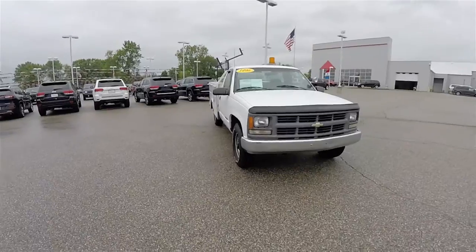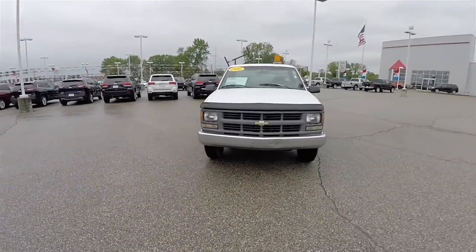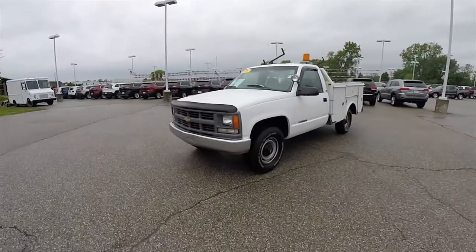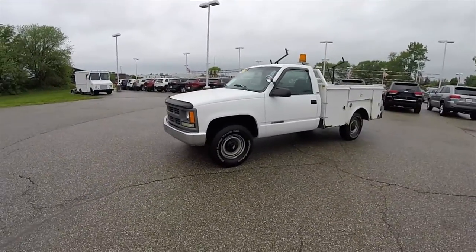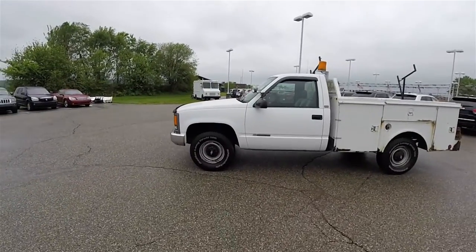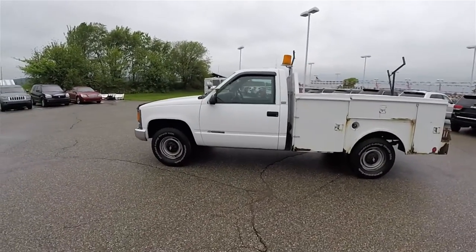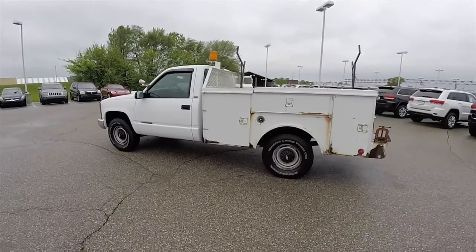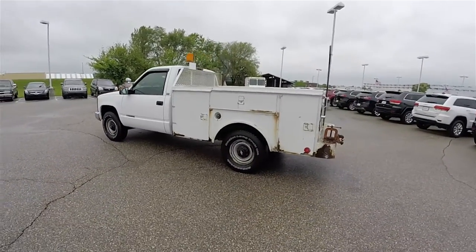Hello everyone. Today we're going to take a quick walk around, look at this very nice 1996 Chevrolet C3500 Cheyenne utility truck. This C3500 is in Summit White, has a medium blue vinyl interior. It is rear wheel drive.